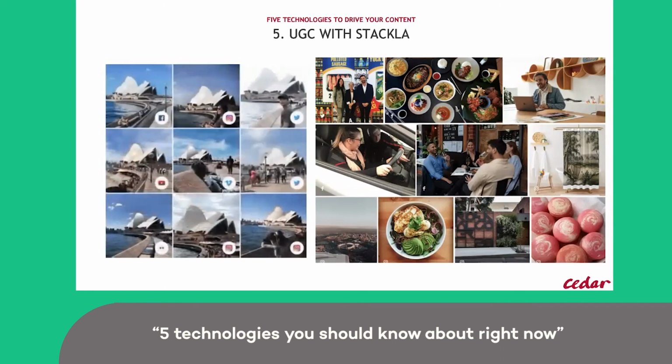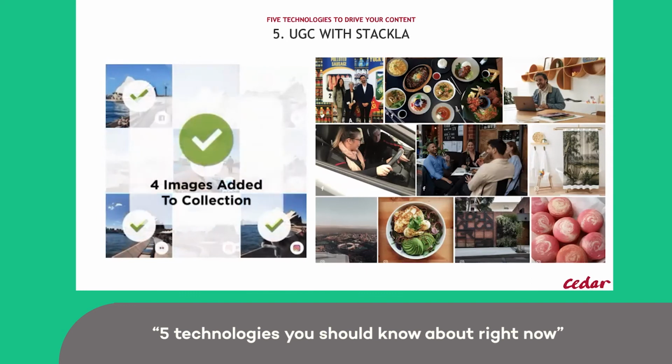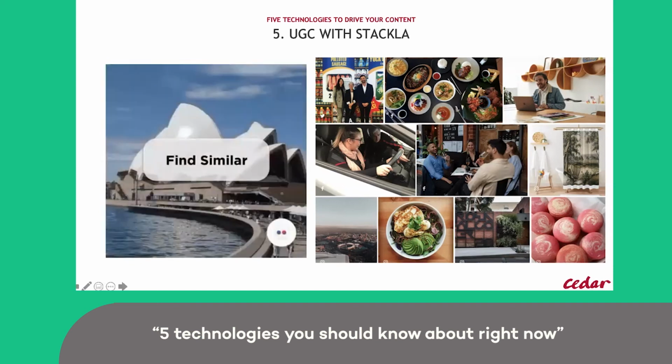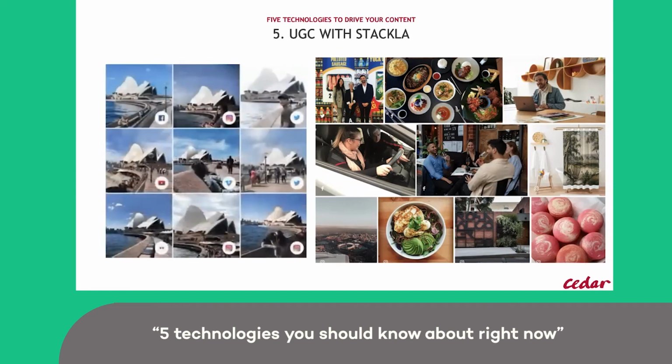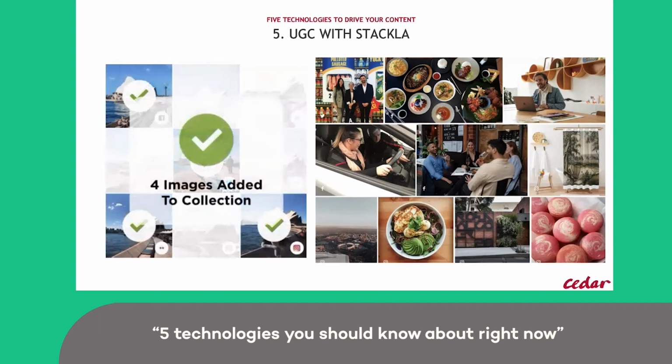The Adelaide Tourist Board wanted to create loads of content about where people would visit when they went to Adelaide, without going out and photographing everything. Obviously social media was a big thing for them, and they created a hashtag called #DesignedForLife. You can see over on the right the quality of images that were coming in.